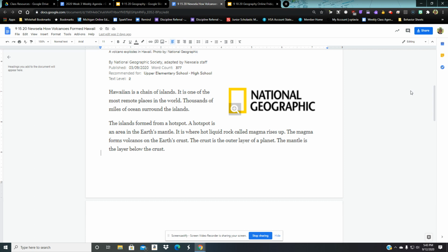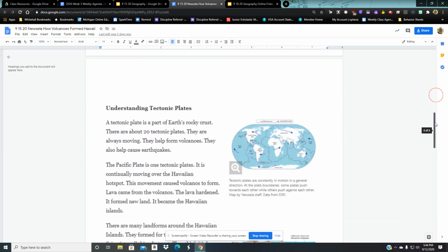It is one of the most remote places in the world. Thousands of miles of ocean surround the islands. The islands formed from a hot spot, an area in the Earth's mantle. It is where hot liquid rock called magma rises up. The magma forms volcanoes on the Earth's crust. The crust is the outer layer of the planet. The mantle is the layer below the crust.